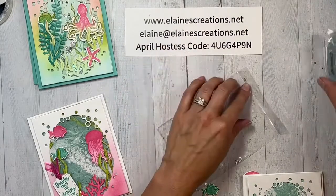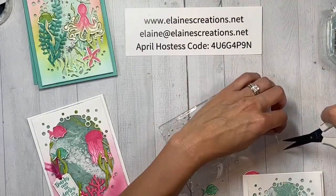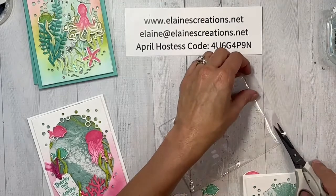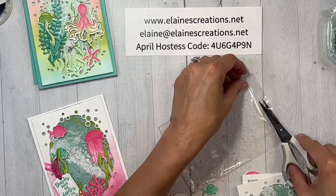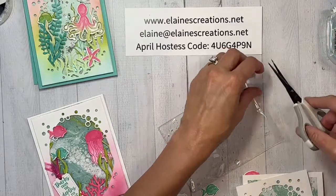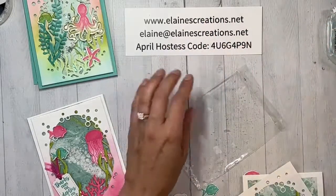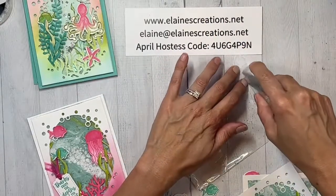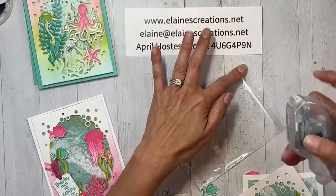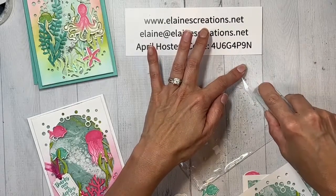Okay, so we're going to cut away about half from where we folded so that we have a place to put our adhesive. And so we'll just trim this over here and then we'll add our adhesive to the back here. Oh, it started, but I didn't keep it going. There we go.